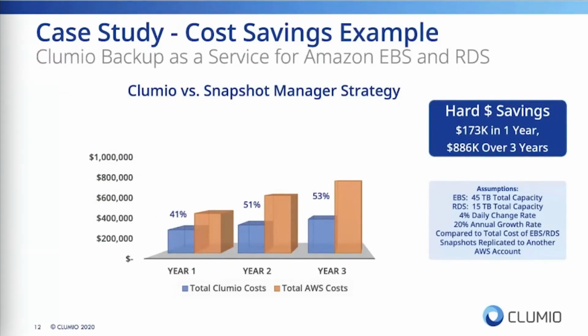This is an example for our support for AWS. We support RDS and EBS. We can offer customers who have longer-term data retention requirements significant savings in year one, up to 40%, and those cost savings continue to grow over the years. And those are hard dollar cost savings. Those are the things your finance people really are interested in seeing.